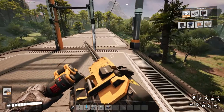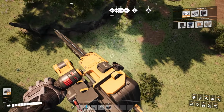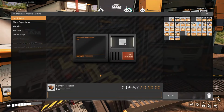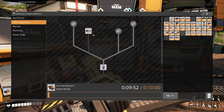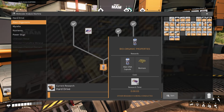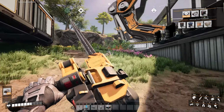You know, while we're here, I should start researching the hard drive. So let's go down there and do that immediately. Okay, it's gonna take 10 minutes. Hopefully we get a nice little cool little recipe. What else do we have here? We don't have any of this yet. Bioorganic properties. This is the thing that we want to get. Okay, all right. We're doing the hard drive.